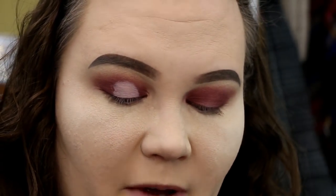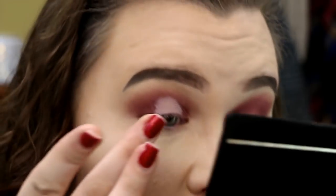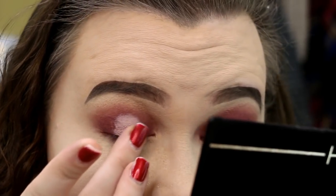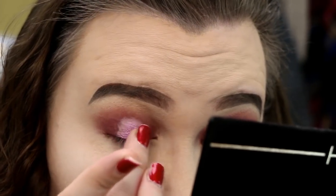A little something like that, and we're going to end up going in and blending with our fingers. But while that is good and tacky, I do want to go in with just my finger here. Ooh, baby. And this is the shade Shirley. And we're just going to see what it looks like. Again, we can definitely go in with a wet brush if we need to.